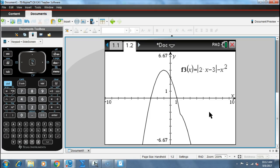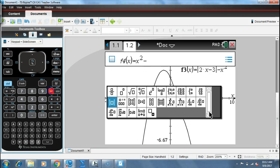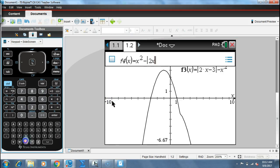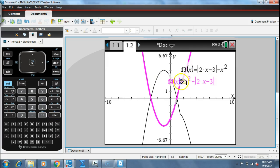But now, what am I? Yes, ma'am. Yours is upside down. That's okay. Same thing. Yep. Because you did the x squared. Yeah. The other one. Yep. Because it goes through the same 2 points that I want. Yep. Okay. Here, I'll put them both on there. Tab. So then we would have done x squared minus absolute value of 2x minus 3. That one will be in pink. Okay. So either one of those two. Okay.